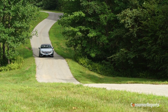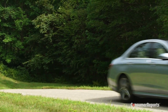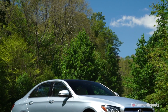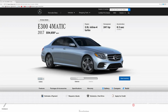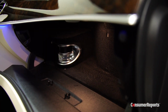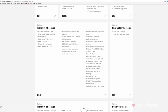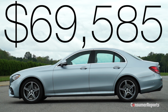As you'd expect, the E-Class doesn't come cheap. The E300 starts around $53,000, and 4MATIC all-wheel drive adds $2,500. But the sky is the limit when it comes to options. This car has a big panoramic sunroof and the Premium 3 package, including Drive Pilot, massaging seats, a terrific surround view camera system, and even a cabin perfume dispenser. This option package costs over $11,000, bringing the grand total for this car to a whopping $69,585, and there were still more options left to get.